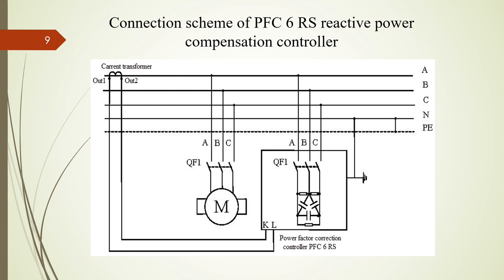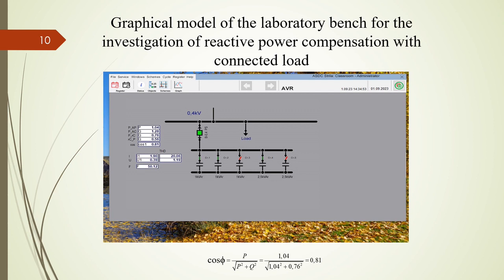In order to carry out a real demonstration experiment in laboratory conditions, the connection scheme shown in the figure is the best one. The graphical model of the laboratory bench for the investigation of reactive power compensation with connected load is shown in the figure. It is obvious from the figure that after the load connection, the system selects the necessary combination of capacitors to provide reactive power compensation. In this case, the first, the second, and the fourth capacitors are connected. For convenience, the keys by which these capacitors are connected are closed and are presented in green color.